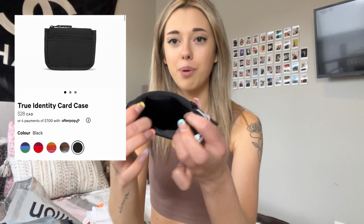I have this really weird rubber band thing under here. Now, this is the last thing I got, but it's very different. So I already have the Everywhere Go belt bag. It does not function for me like what I think it's supposed to. Instead of using that all the time, I thought I would get a little card holder. This is just a lot more practical. There is a little pocket in the back.